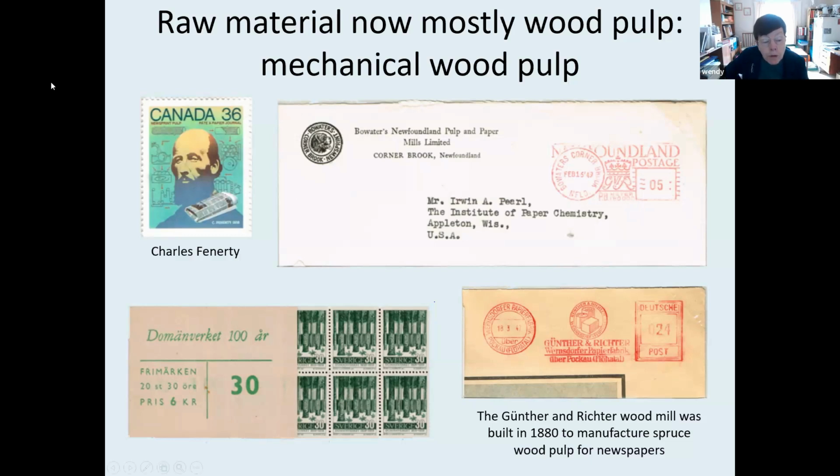In 1844, Charles Fennerty invented a wood pulp process for paper making in Canada, and it became widely used for making newsprint. About 95% of the volume of a typical softwood, such as balsam fir, larch, and spruce, consists of fibre suitable for paper making. So for Canada and Northern Europe, particularly rich in this raw material, that introduced a whole new industry for them.